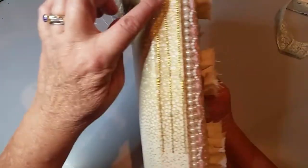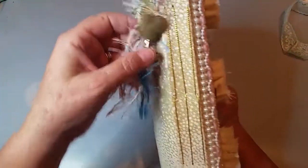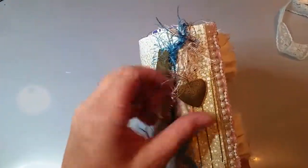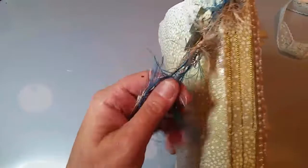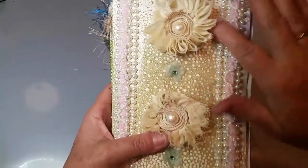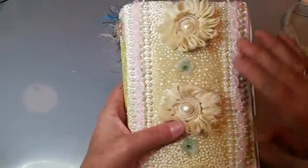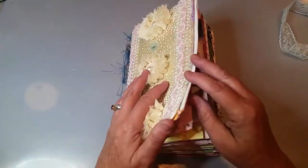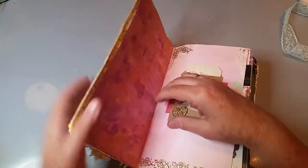And then I can see the signatures. She did three sets of signatures. Some cute little charms. A little key and a boot and a heart. And I love this kind of yarn. That's fun yarn. Put a few flowers on here and looks like some pearls and some more little flowery stuff. I like the scrapbook paper that she used to cover it. I know she used a 12 by 11 inch envelope.